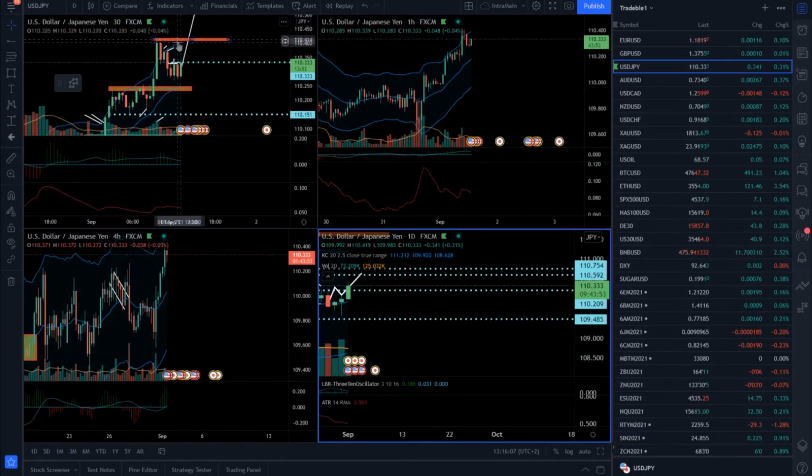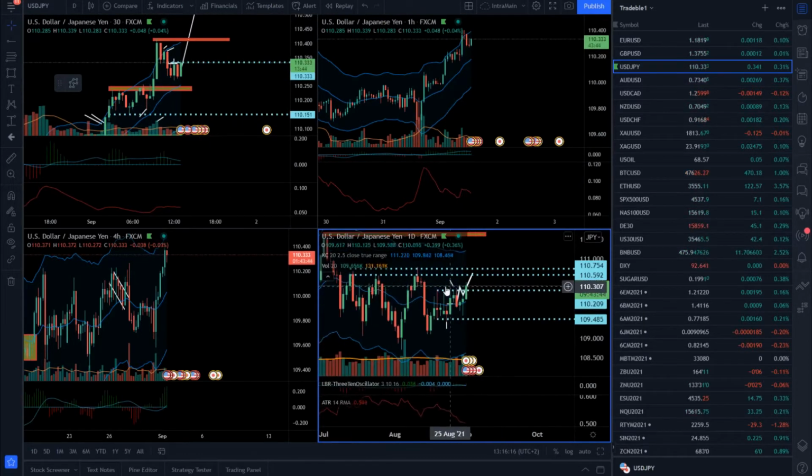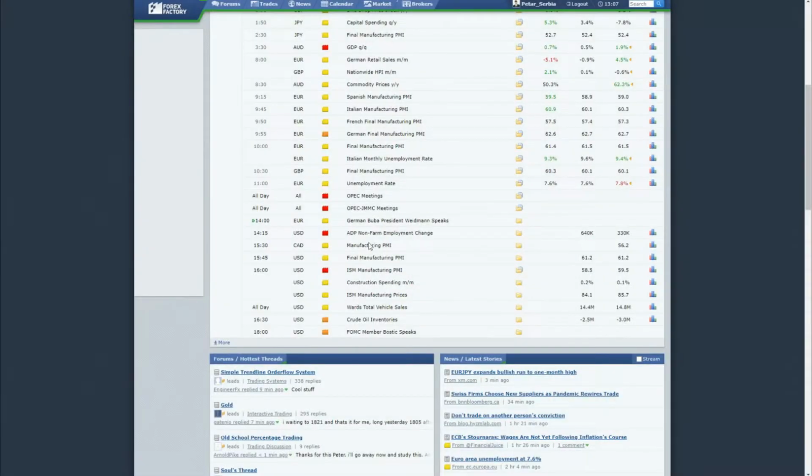Right now it's in the pullback. So this is a pretty good spot for the buyers to join, and I expect a further upside move, at least towards the recent swing highs on the daily around 110.55, 110.70 level. I think we can try to test and revisit that zone today. It looks like a nice bull flag on the 30-minute and hourly time frames, so everything looks pretty positive here. It's just about the news.